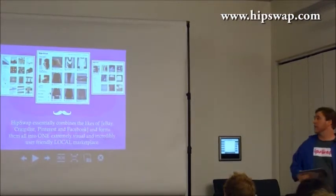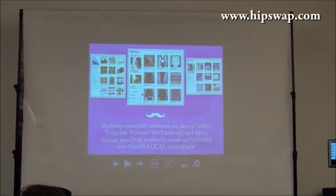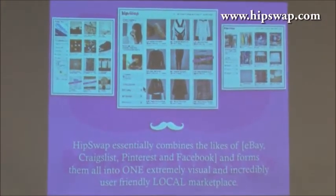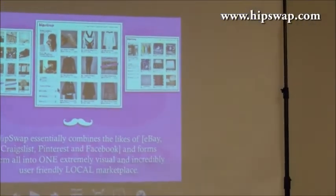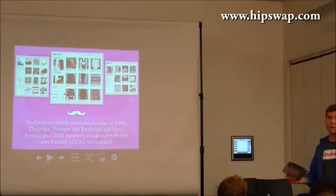So Hipswap essentially combines the likes of eBay, Craigslist, Pinterest, and Facebook all into one very easy to use, user-friendly visual experience in basically one local marketplace. You can see from the pictures how it's set up. You have a picture of the seller or the merchant in the top left, as well as possibly a video, links to their Facebook, Twitter, Pinterest, and so on and so forth, and then their items that they're selling, all on the right in pictures. You can click on the pictures, and from that you get a larger view of it.